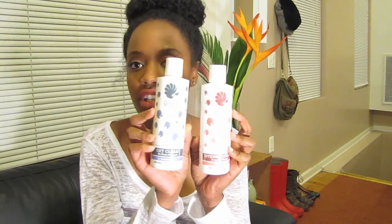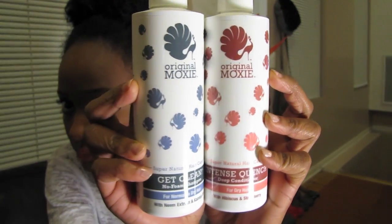My favorite shampoo and conditioner combination. You guys may have seen me do a review on this hair care line a while back, and I've had a very pleasant experience with it, so I continue to use the products and I am in love with them. My favorite combination is Original Moxie's shampoo and conditioner. It's the Get Clean No Foam shampoo that doesn't set up in your hair, so there are no harsh detergents or anything like that in it, but it does cleanse your hair.